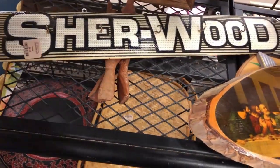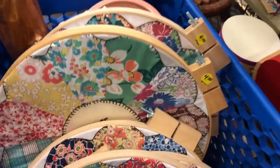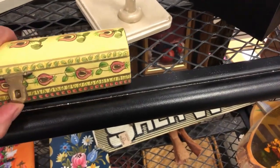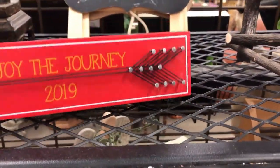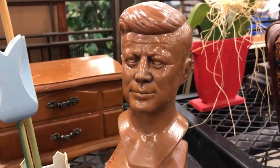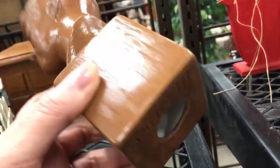Okay, I kind of like this. That's a nice cabin piece for some tea lights. Let's put that in there for a minute. That's cute. Hello there. Hendrix.